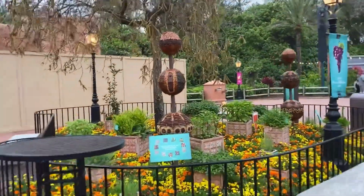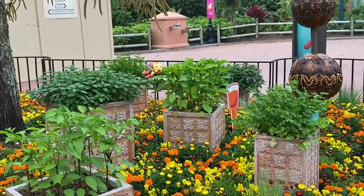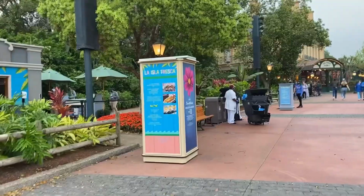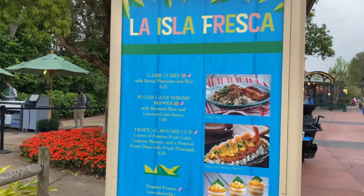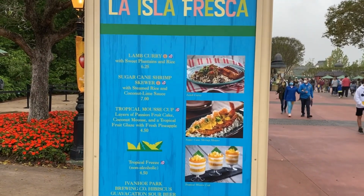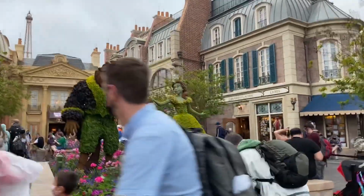Instead of a topiary, Morocco has a spice garden. There's Spike. He has chili. What do you want for dinner? Here's the food with Food Friends from Morocco, La Isla Fresca. More meat, the shrimp. Fruit cup, tropical fruit. They always have good desserts here. Here's the Beauty and the Beast topiaries.